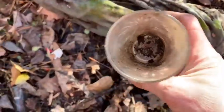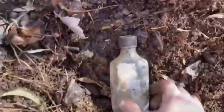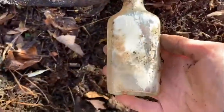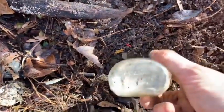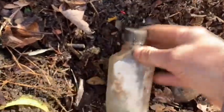Alright, just pull this nice drinking glass out. Look at that. That's neat. Very cool. Alright, there's another medicine bottle right there. I like them. It's got Douglas on it, so probably 1940s, 50s, I guess.